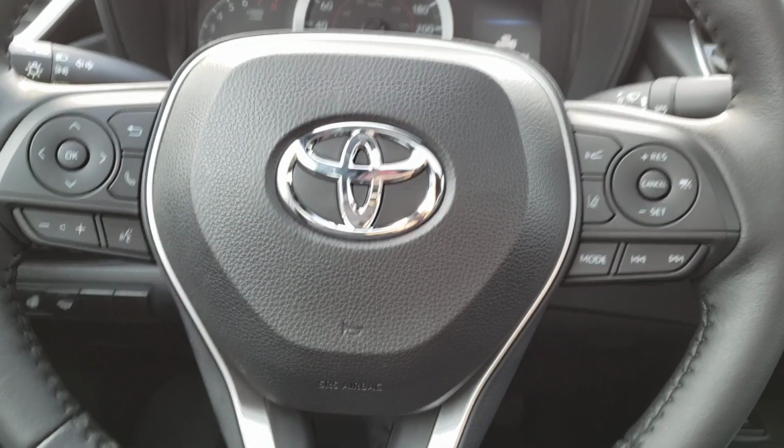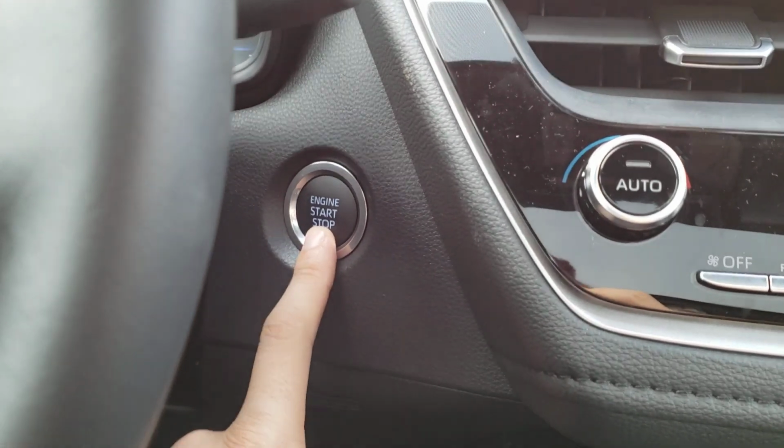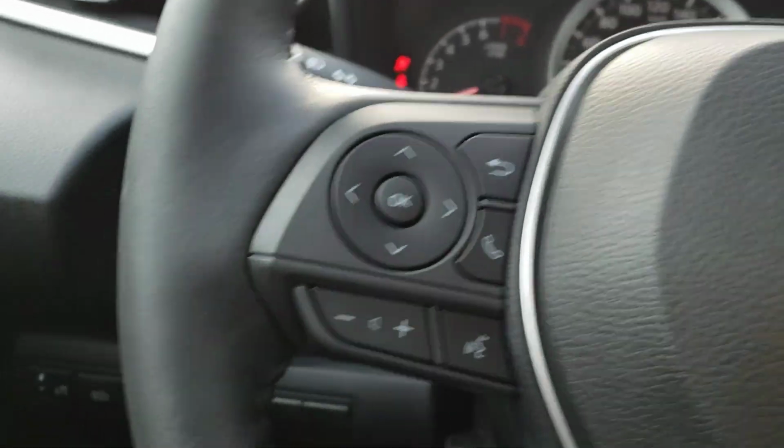Inside this Corolla we'll find lots of great features, starting with the push button ignition. Simply put your foot on the brake and push the button to start the vehicle as long as the key is in the car, and push the button again to turn the vehicle off.